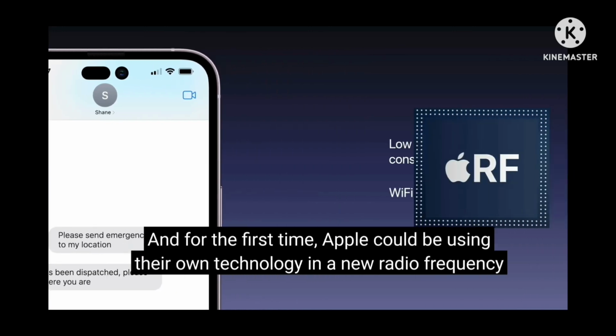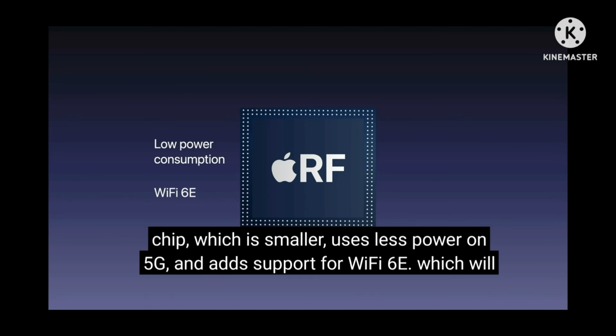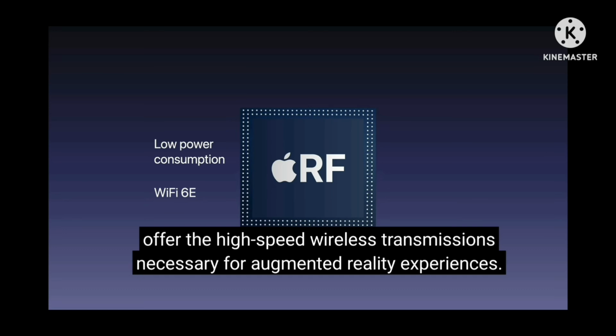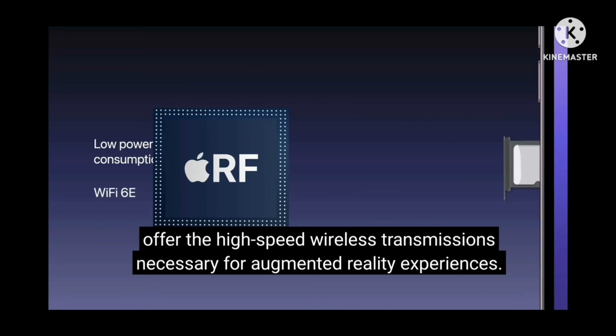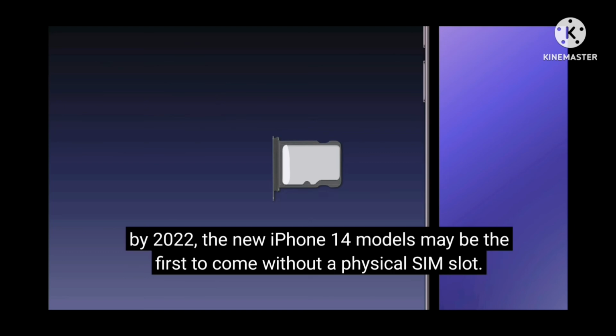And for the first time, Apple could be using their own technology in a radio frequency chip, which is smaller, uses less power on 5G, and adds support for Wi-Fi 6E, which will offer the high-speed wireless transmissions necessary for augmented reality experiences. And since Apple has allegedly advised US carriers to prepare for eSIM-only smartphones by 2022, the new iPhone 14 models may be the first to come without a physical SIM slot.